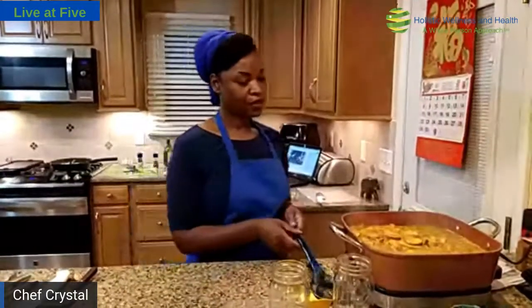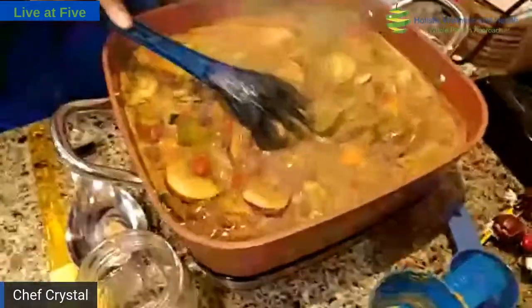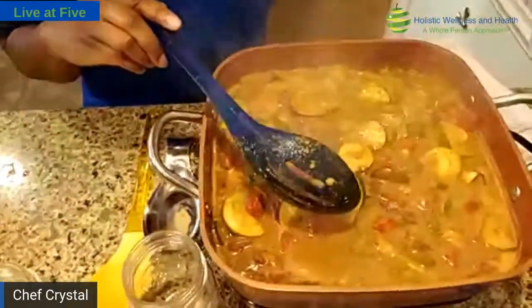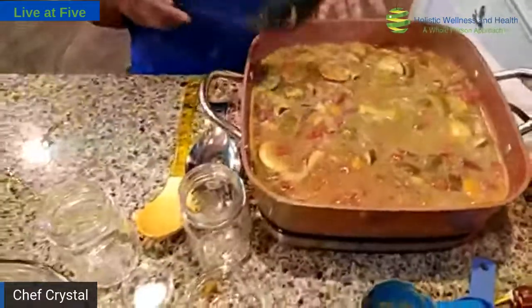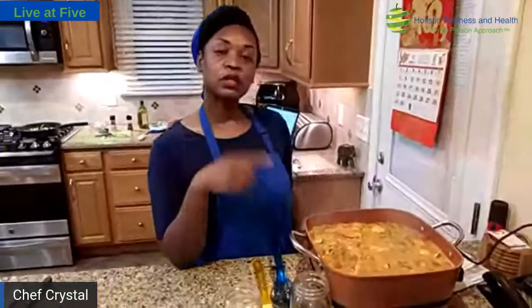So that's pretty much it. You can see this has thickened up quite a bit. When you looked at it earlier, it was kind of brothy with a clear base, but now it's nice and thick, and it's going to thicken even more once I turn it off. We have some of the starches from our potatoes in here that make it a nice thick, creamy sauce. You can serve this as is, or with rice, quinoa, really anything you want. Today we're going to serve it with our cornbread, and we have our sautéed kohlrabi to go with it.